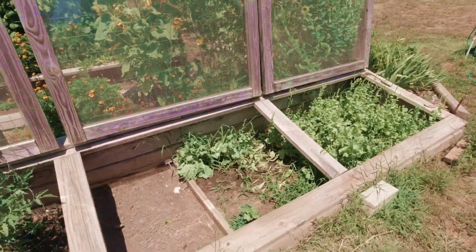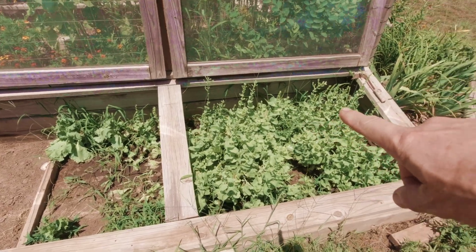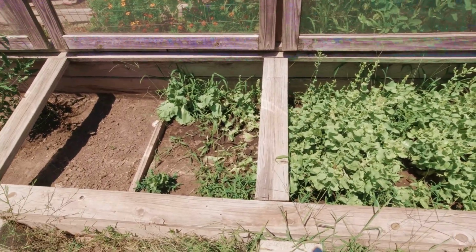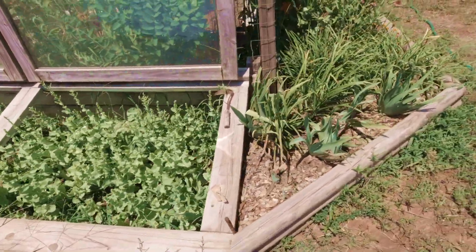This is the last of the lettuce. This was kind of a head variety here, and this was just a leafy lettuce, but it's all bolting now. So I keep this watered, and I snip the bolts off and feed those to the chickens.